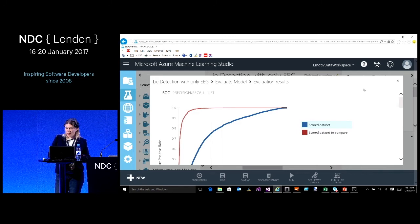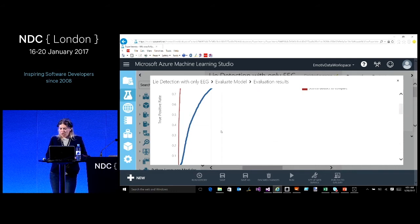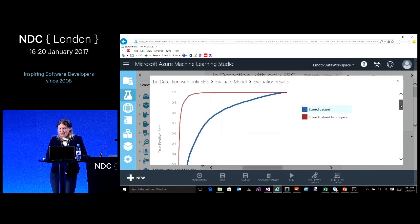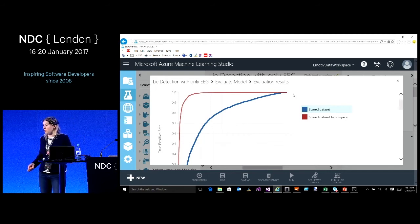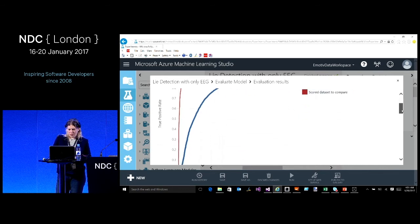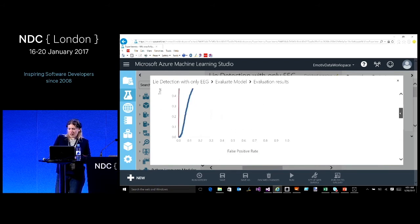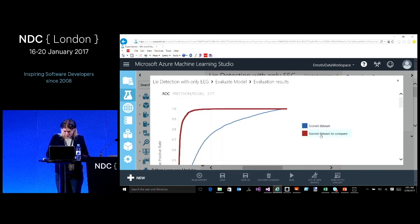And you can never see it on a projector, but essentially imagine a gray line going across the diagonal of this square. That's essentially 50-50 random chance, a monkey flipping a coin, right? So if your curve is not higher than the diagonal, then maybe start over. Maybe there's something wrong. In this case, this first one seems like it's doing maybe 75% because it's kind of right in the middle, and if you look at this, the accuracy is about 71%. So whatevs.